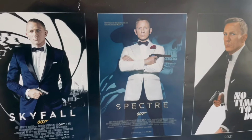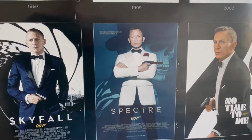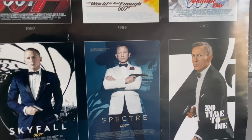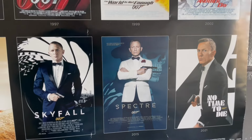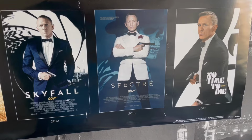In at number 22, we have Spectre. I do like the little skeleton that starts hinting at the start of the movie. However, again, I do need a little bit more. Perhaps we could have had the Aston Martin DB10 in the background.